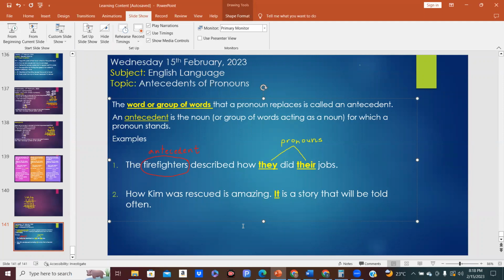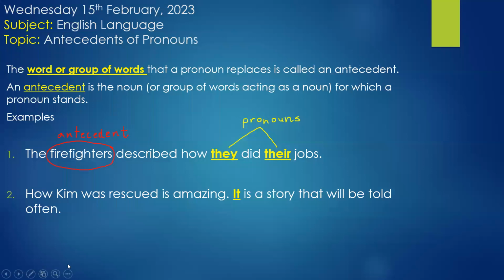How Kim was rescued. Very good. How Kim was rescued. So what do we call that group of words that acts as a noun and is replaced by a pronoun? An antecedent. Antecedent, right? Why do you sound like you're guessing? Because I was sure but wasn't sure at the same time. Okay. So how Kim was rescued is the antecedent.